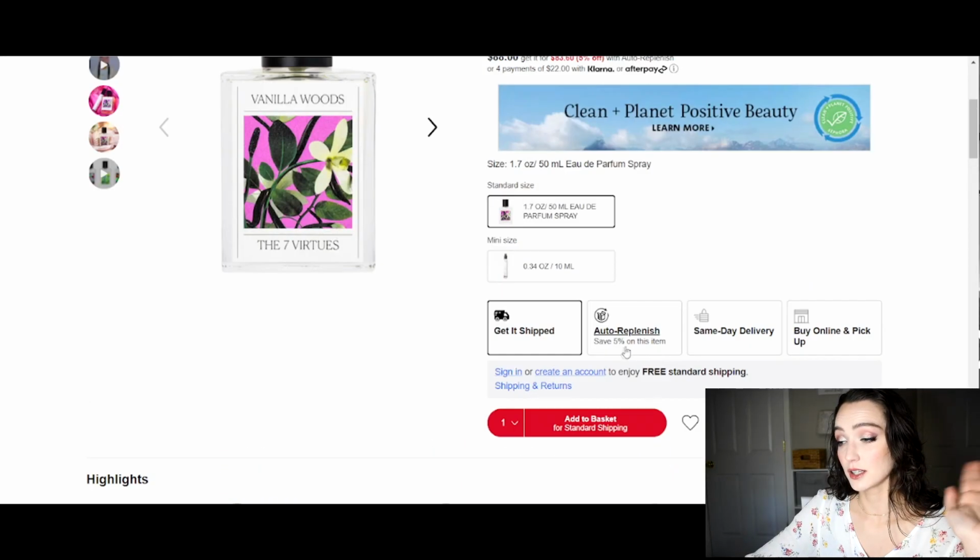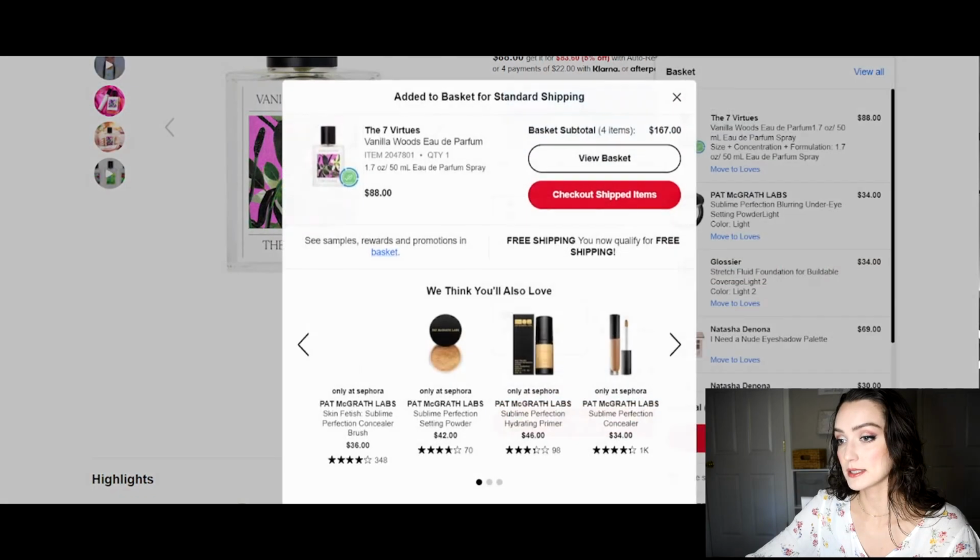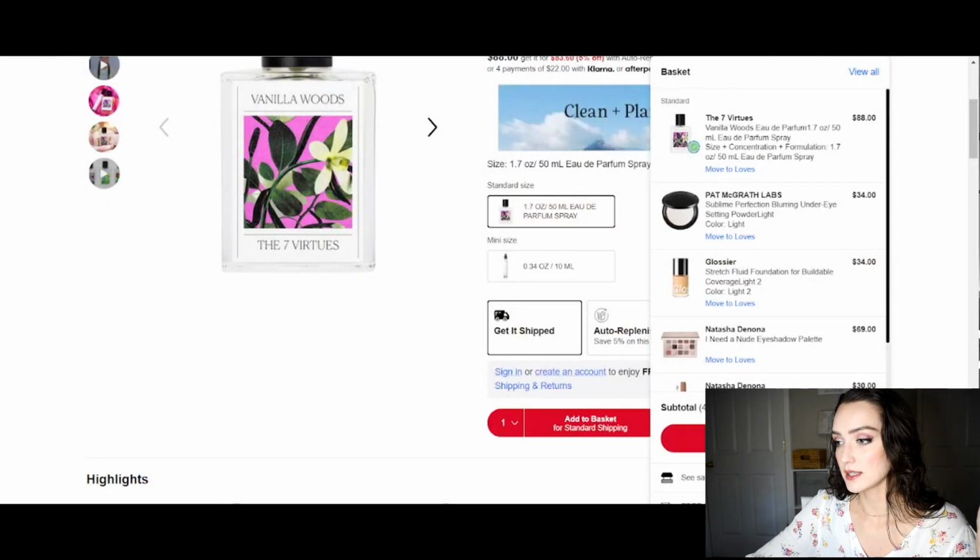The vanilla is balanced out really nicely with the pear notes in this. I feel like the pear and the rose give it a fresh cleanliness that really complements the vanilla-y-ness. I'm terrible at describing fragrances, but if you ever get the chance to smell this in a Sephora store, definitely take advantage because I think it's really, really good. It is very expensive. It's $88. I don't know why perfumes are so expensive, but I would definitely snag one of these.